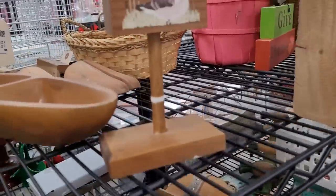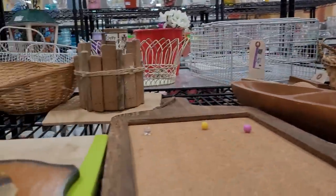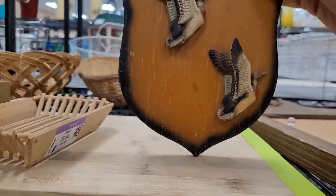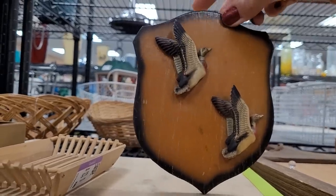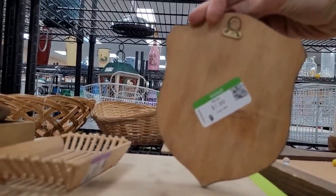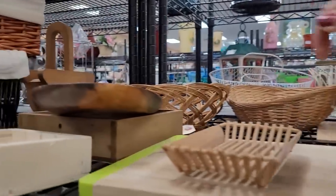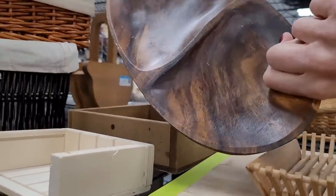Some more plaques, letters, nibble dishes here. Oh, look at these birds. How vintage are those? Only $2. Flying mallards. We'll take that. It's a little wooden dish.